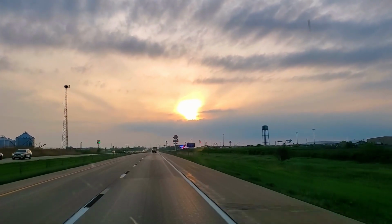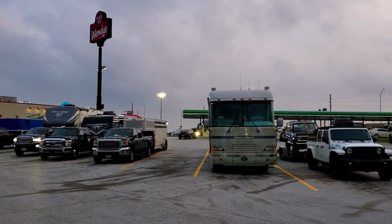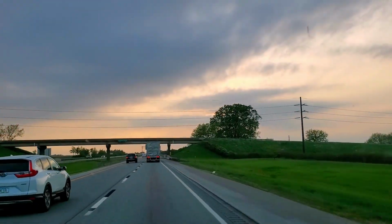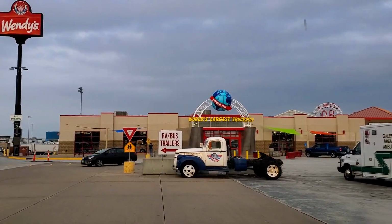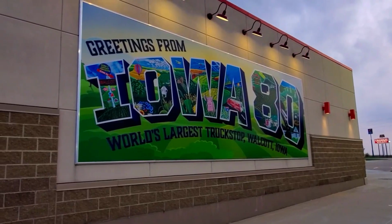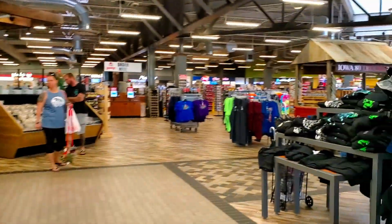Our first stop today is the world's largest truck stop, which is in Iowa off of I-80. So let's go! In Iowa. So here at this truck stop, they have the Iowa 80 kitchen, which is an all-you-can-eat buffet. So we're gonna see if they have room.